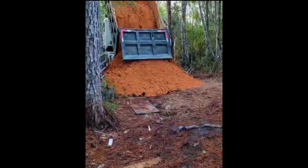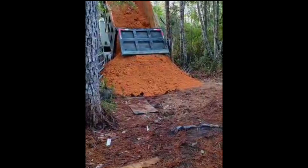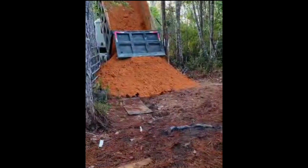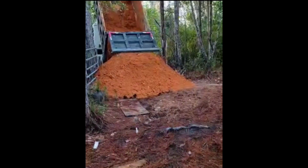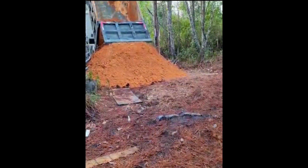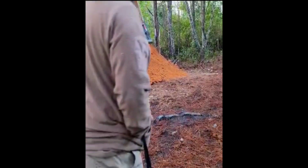I think I hear it now. So we got 2 dump trucks worth of dirt. I'm going to check out here real quick and give the driver some directions. He's going to come back around noon with the second load. There's a hole in the bottom of the dump truck.